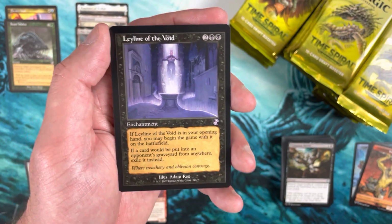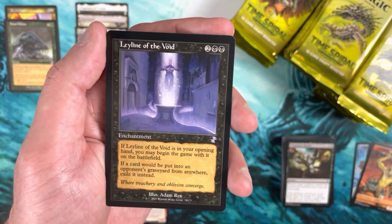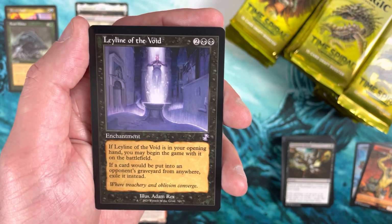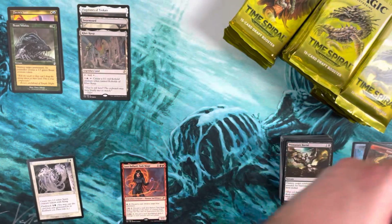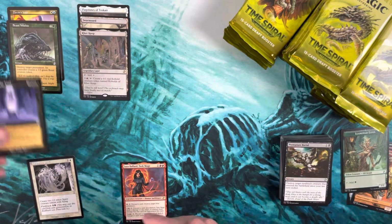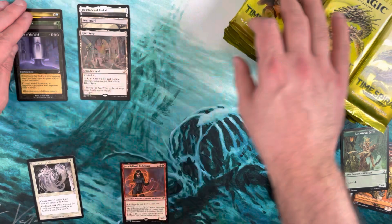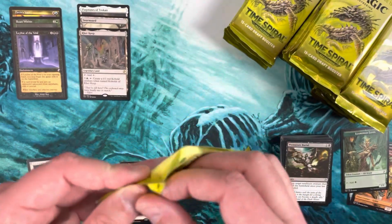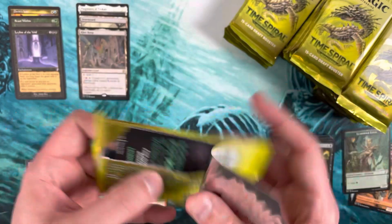So a good old retro frame Leyline of the Void, time shifted Leyline of the Void. Yeah, probably about, I'm going to guess, $8 or so? Yeah, it's probably about right. 8 to 10. And a Llanowar Elves token. I can't remember what makes the token. That's actually really nice, those Leyline of the Voids, those look awesome. Wouldn't mind seeing one of those in foil. Wouldn't mind even a little bit.